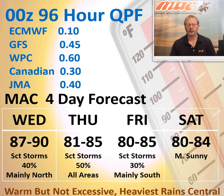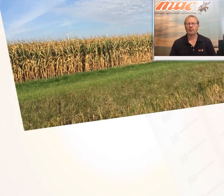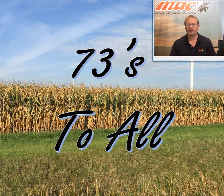And if we look at the forecast here over the next 4 days, you can see today highs mid 80s to around 90 with a 40% chance of storms, again, mainly from the northwest and then spreading to the southeast. And then tomorrow, about a 50% chance of thunderstorms continuing, and just a slight chance on Friday morning, mainly in the southern part of the state. And again, Saturday and Sunday both look like they'll be at least in the low to mid 80s with lots of sunshine. Thanks for stopping by and have a great day, and 73s to all.